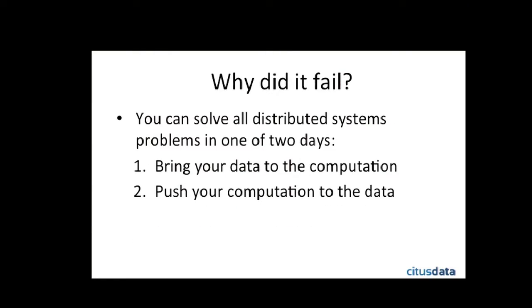When CSPIT didn't scale, one key learning was about a theoretical understanding of which computations are hard to scale. Taking a step back, you can solve all distributed systems problems in one of two ways, and we already knew this. One, you bring your data to where your computation is, so you pull all that data and you do the computation there. Two, you push your computation down to where your data is.